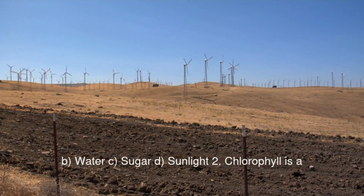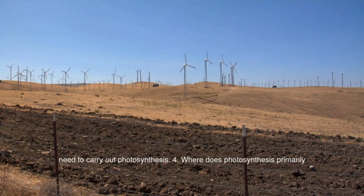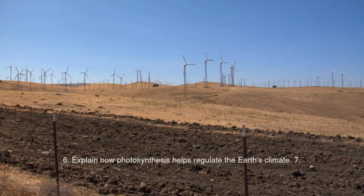1. What is the main product of photosynthesis? A. Carbon dioxide. B. Water. C. Sugar. D. Sunlight. 2. Chlorophyll is a green pigment that captures sunlight. 3. Name 2 things plants need to carry out photosynthesis. 4. Where does photosynthesis primarily take place in a plant?